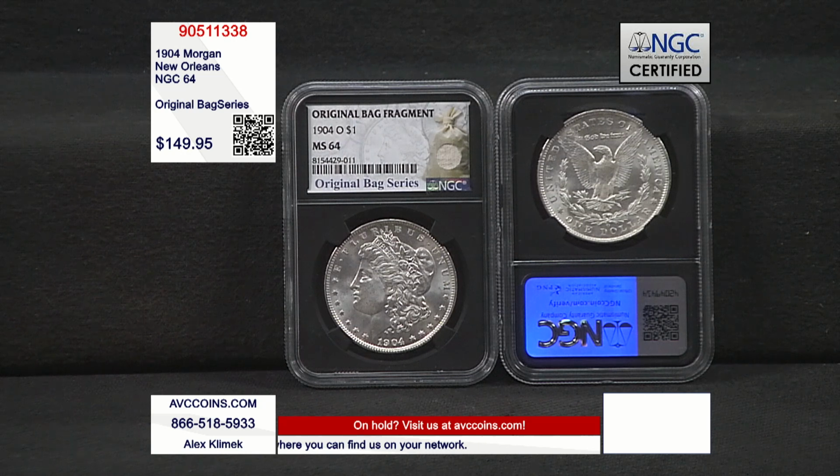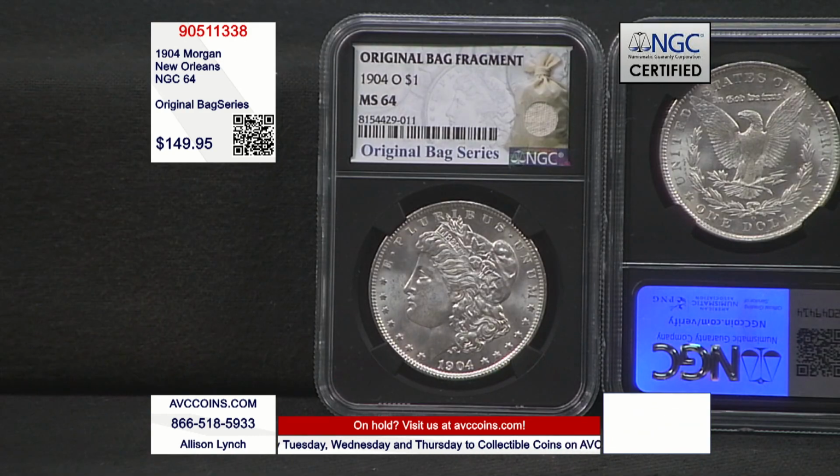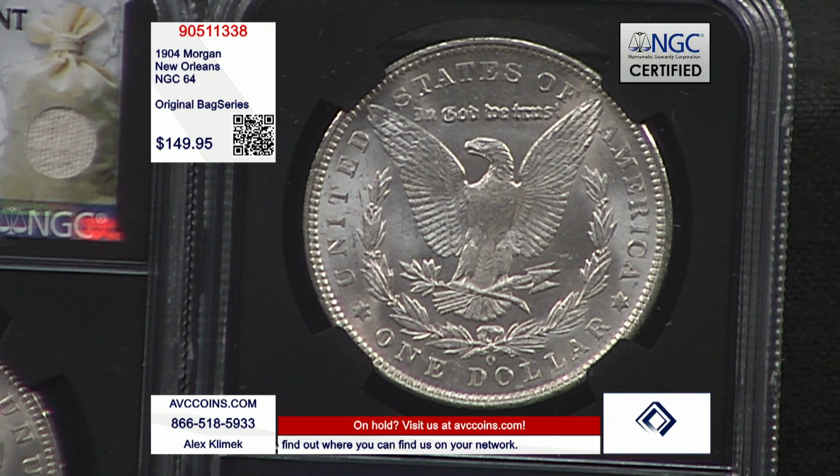That black core makes the silver pop, and that bag fragment just ties the story all together. Because again, remember, the Wild West is why the Morgan dollar is so popular. The 1880s and 1890s, the heyday of the Morgan dollar, was also our heyday of westward expansion. Early 1900s was the industrialization of things, but back then it was basically on a horse, on a wagon. The trains were finally stretching, making the country travel a little bit easier.